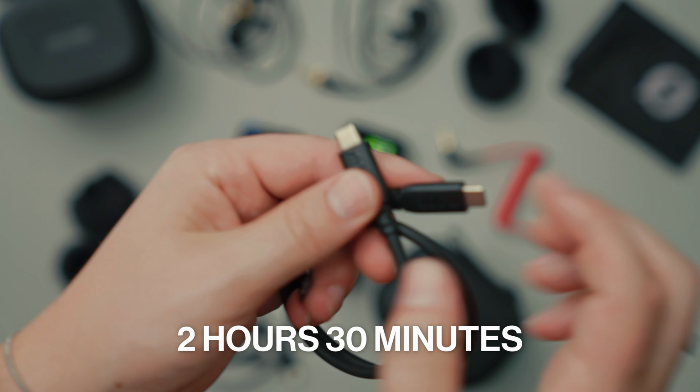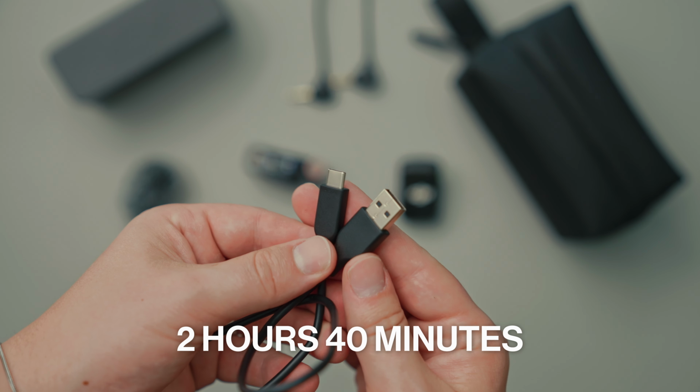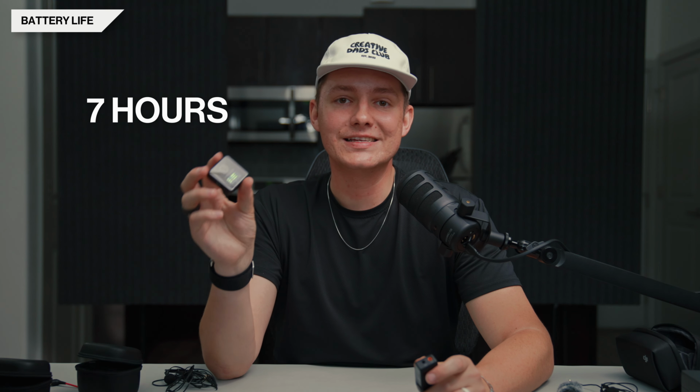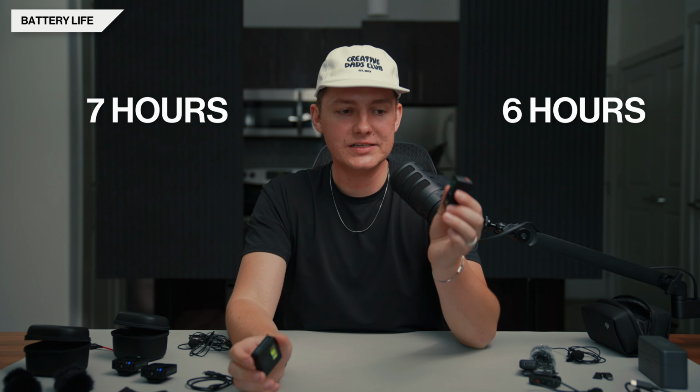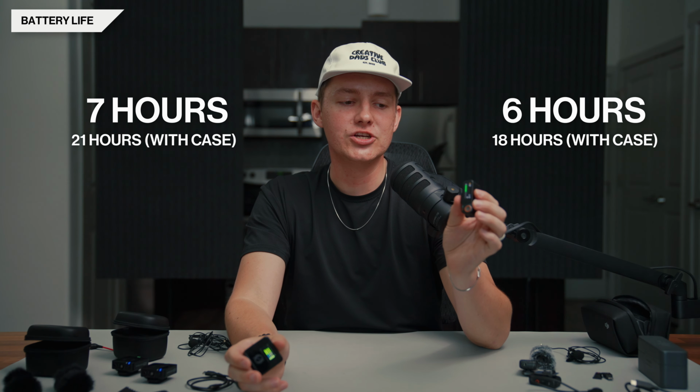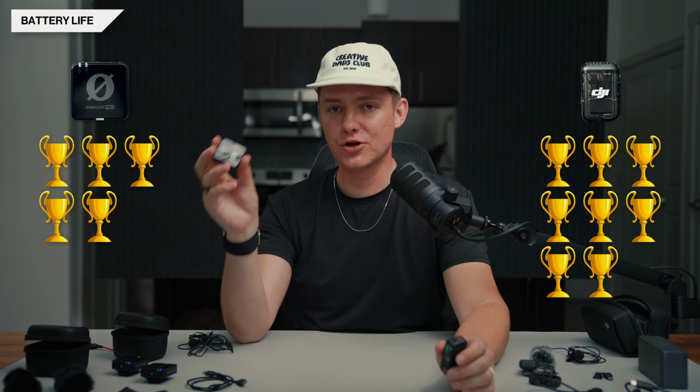For battery life, the Rode charges in 2 hours and 30 minutes, while the DJI charges in 2 hours and 40 minutes. Now, that may not seem like a lot of a difference, but it also has 7 hours of battery life, whereas a DJI only has 6 hours. You're looking at 21 hours total, and DJI is only 18. So that's a trophy for Rode.